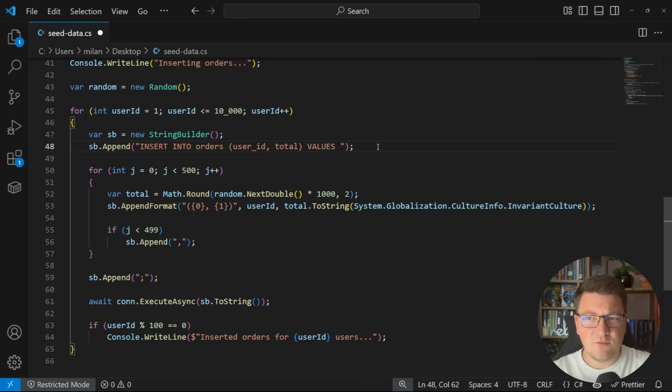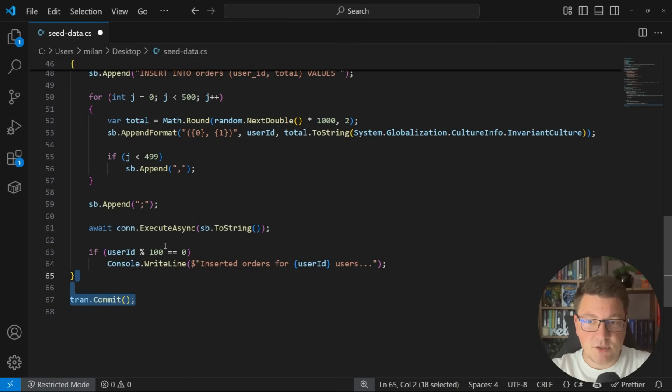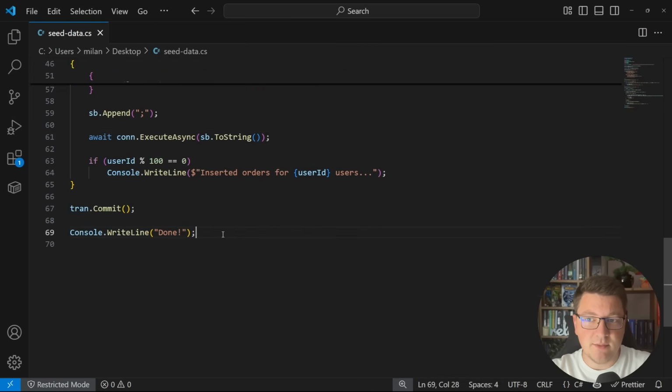So that should give me around 5 million orders inside of my database, which should be sufficient enough for us to see a performance impact when filtering the data. What I'm doing here is constructing an insert into query, and I'm going to provide multiple values by appending them using this string builder object. And finally, I'm going to materialize the entire query, which is going to insert 500 orders at once. So finally, after this completes, we're going to commit our database transaction, and this completes my seed script.